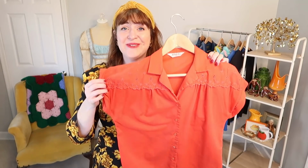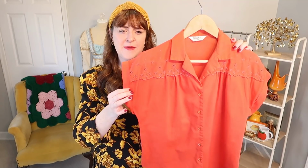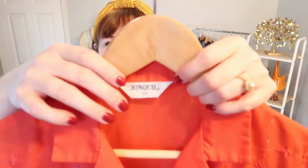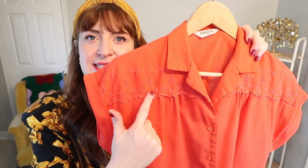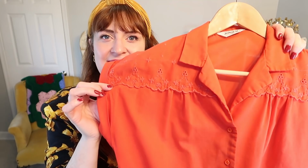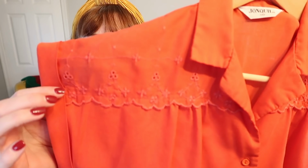I got this cute little vintage blouse. I think it's from the 80s based on the style of it, and it doesn't have a union workers tag, so I don't think it's older than that, but I've never seen this brand before. If you know it and it's actually a modern brand, let me know. Jonquil. But it's all about this little eyelet detail right there up on the chest. I don't think this one fits me, but it's so cute.